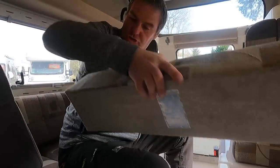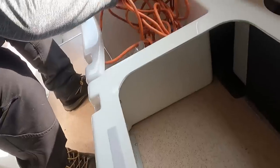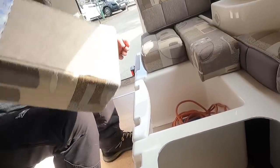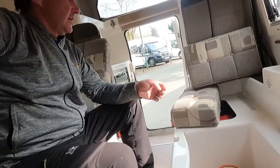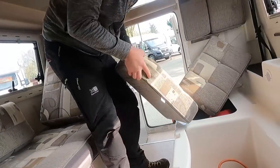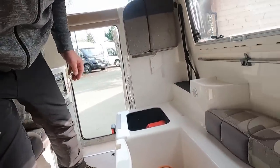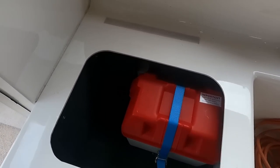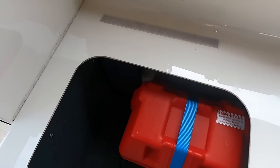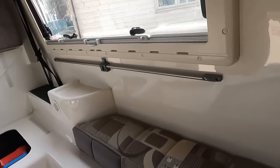So, again, we've got storage underneath, Kevin. See, lots of storage down there. Hook up cable. And then I'll move that out. I'll show you what we've got under there. Here's the leisure battery. We do have a little isolation switch there as well for the leisure batteries. That's quite neat.